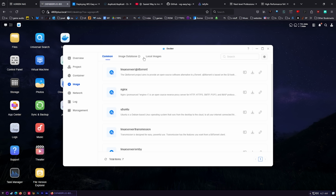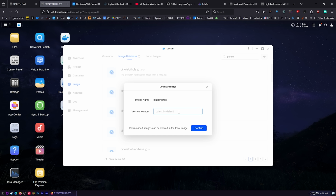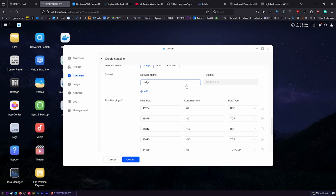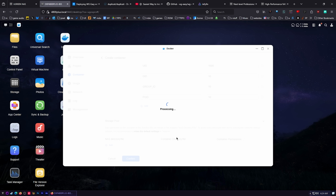You just come down to images. We're going to go to our image database and I'm going to search for Pi-hole. And there it is, Pi-hole. The official Pi-hole Docker image from pi-hole.net. So you can try other ones if this one doesn't work, but there we go. Just gonna grab the latest version. If you wanna click right here, you can get the nightly or whatever, but I'm just gonna get the latest. All right, our image is downloaded. Come over here to container, do new container, and I'm gonna scroll down and find my Pi-hole latest, confirm. Looking at all this, I wanna make sure it's in bridge mode, that's fine. There we go, we got our port mapping right here. I'm gonna confirm this and run this after creation.